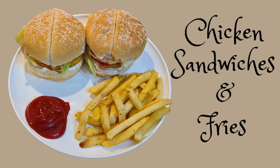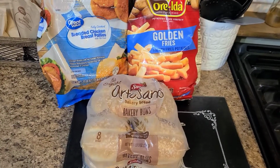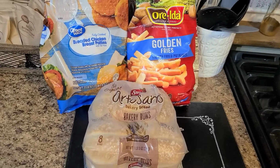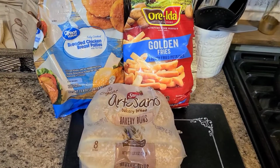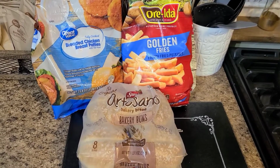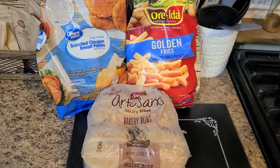Alright, here is dinner number 3, which is chicken sandwiches and fries. This credit goes to Tony over at Chaotic Country because she is hooked on chicken sandwiches right now. So I saw her making them one day and I had to have me some chicken sandwiches. So for another quick and easy meal, try this out.